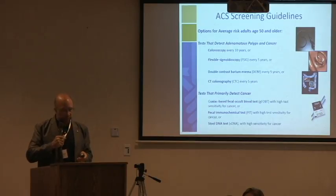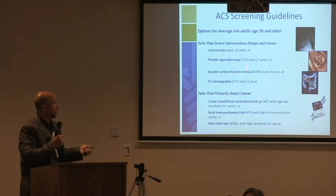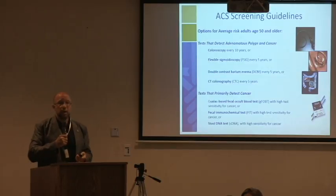And for average risk patients, there are a variety of different tests that are recommended. These are the ACS guidelines that were last updated in 2008. We're in the process now of looking at all the evidence related to colorectal screening and updating these guidelines.